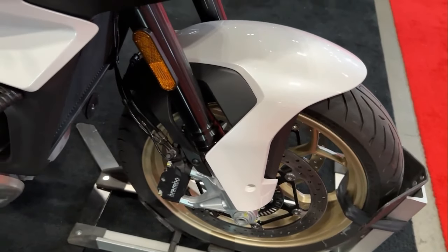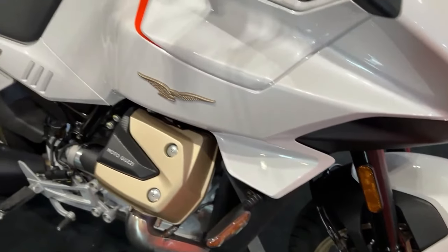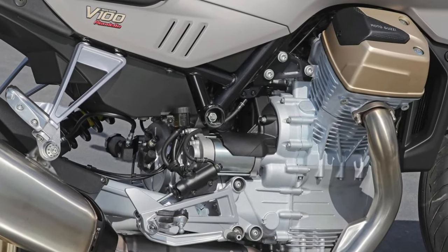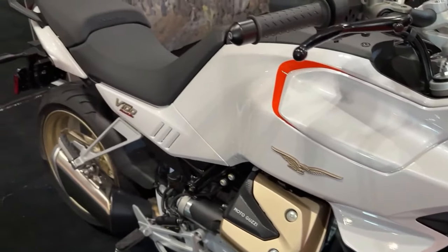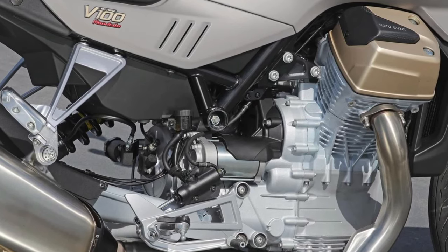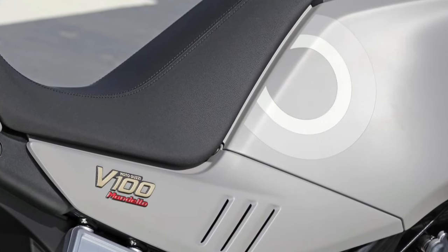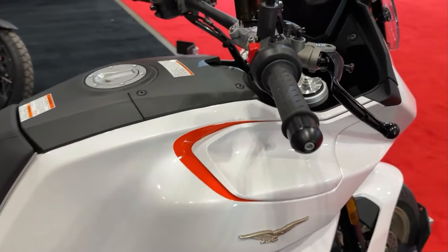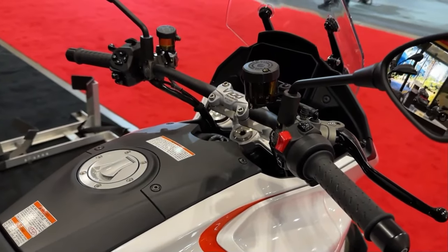Moto Guzzi V100 Mandello, a first step towards the future. V100, as in the history written during its first century, one of passion, skill, innovation, and success, both sporting and commercial. 100, as in the second century that has just begun. 100, to indicate, as is Moto Guzzi tradition, the displacement of the very modern new engine.